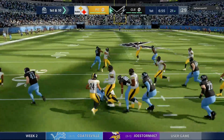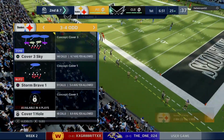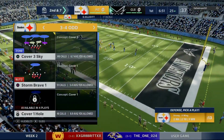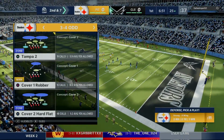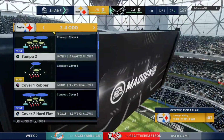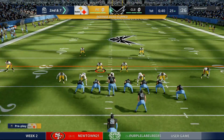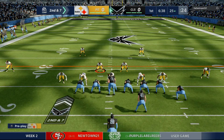They'll start on the ground with Harris, and he'll get about 3 as he takes this up near the 25. Brandon, all things considered, they have to feel pretty good about getting that type of a gain, considering the blitz that they just had against them. 3 yards on that last carry. Here's 2nd and 7.